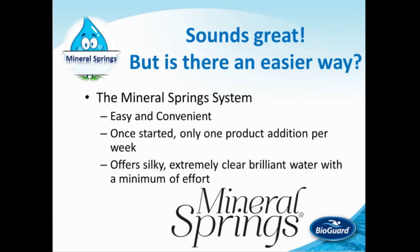As you can see, there is some maintenance that needs to be done for saltwater pools. And you might say, okay, that sounds great, but I wanted the easiest way when I agreed to a salt pool. And we have that. Bioguard offers the absolute easiest pool care maintenance program that you can get, and that is our Mineral Springs system. So once you get Mineral Springs started in your pool, you're only adding one product once a week. That's it. That's the entirety of your pool care maintenance. So it offers silky, soft, smooth, extremely clear water by adding only one granule product one time a week. It doesn't get much simpler than that.